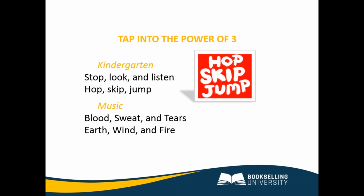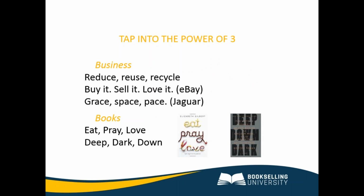How about in business? We see this used all the time. The slogan, reduce, reuse, recycle. Or for eBay, buy it, sell it, love it. My favorite is Jaguar, grace, space, pace. Those are taglines that are very effective in business and tap into the power of three too.